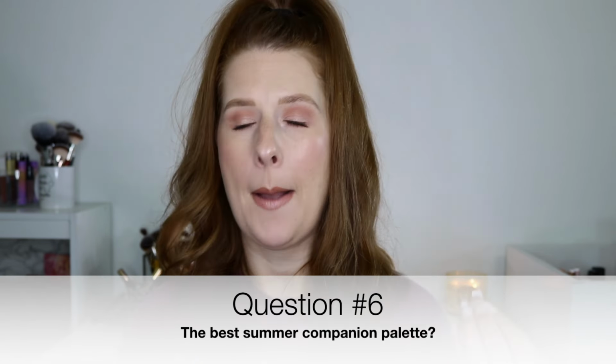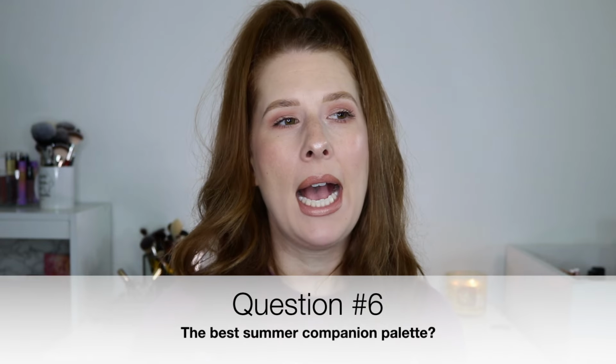Okay, so if I'm being perfectly honest here, number 6 was a little tricky for me. It's the Best Summer Companion Palette. So when I'm thinking of a companion palette, oftentimes I'm thinking of a palette that I wouldn't traditionally use on its own alone, but one that I would have to pull in something else to use that eyeshadow palette for.